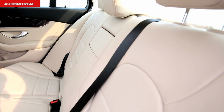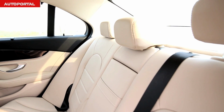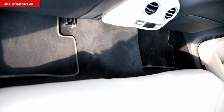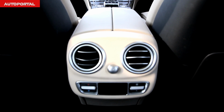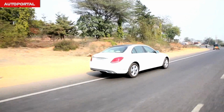But that said, it's an excellent place to be in, and it's generally a wide car, which means that 3 passengers can sit here in comfort. Another downside is this really tall transmission tunnel, and whoever that third passenger is going to have a hard time struggling for legroom with the other passengers on this side. But other than that, excellent ambience inside the cabin, and once you really shut these doors, this car really does cocoon you from the world outside.